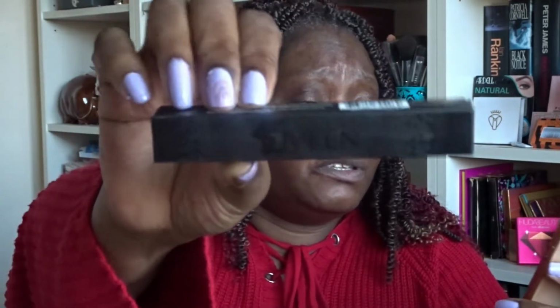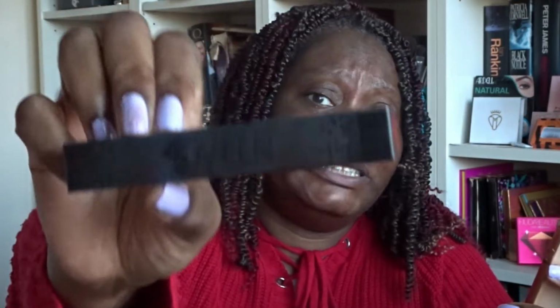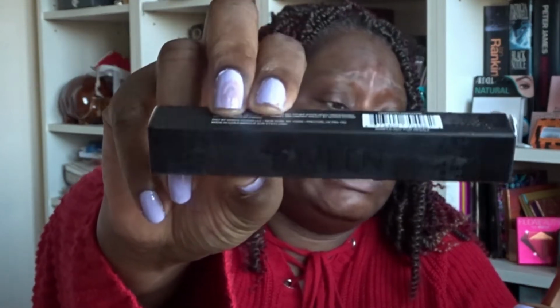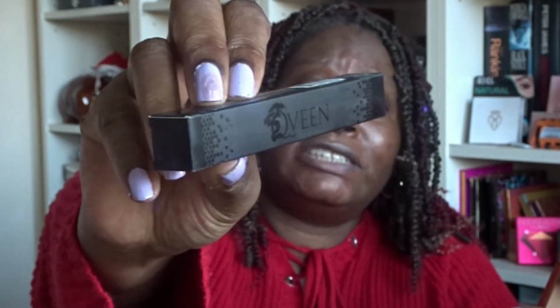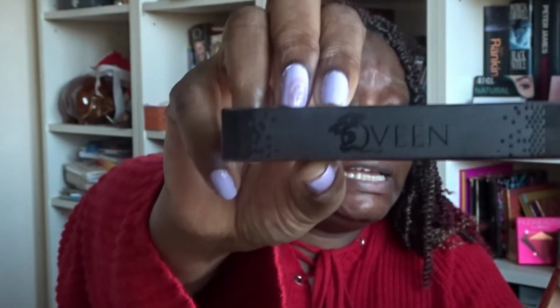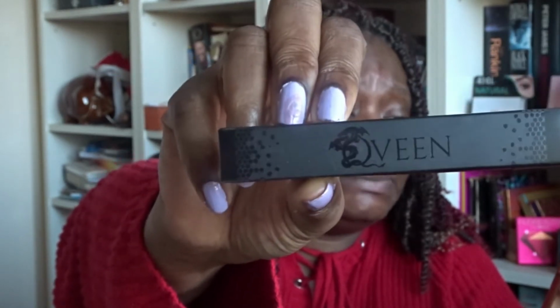So I've got another one of them again here, same brand. A bit disappointed that they've given me another lipstick by the same brand two boxes in a row, but here we are. So hopefully it's not the same colour, and I can see that it's not. So this is Queen Matte Liquid Lip Satin.